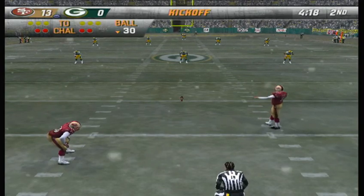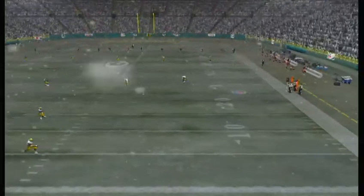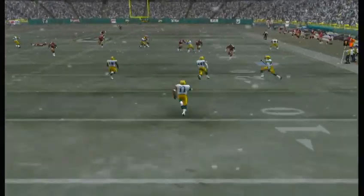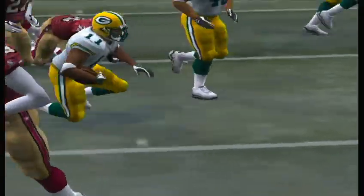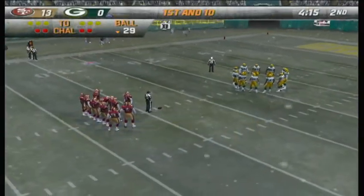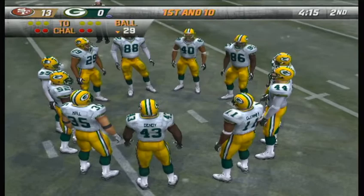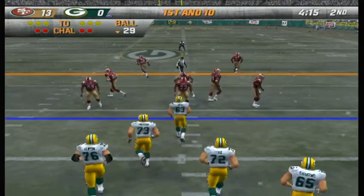Nedney is just about ready to kick this one away. Number 11, back deep to return. From the 6-yard line. The last time the defense was on the field, they forced a bad throw, picked up a takeaway. Ball on their own 29. Ball on the 29-yard line.